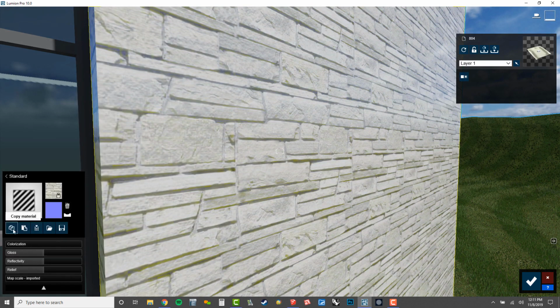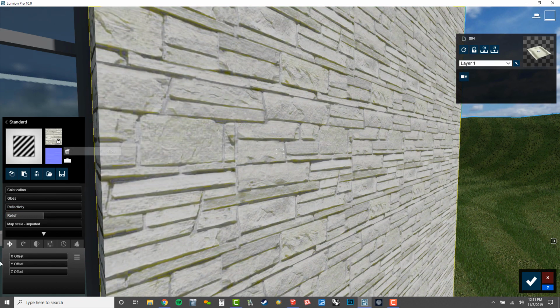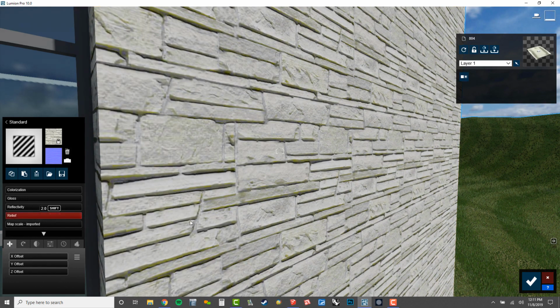And in there, I can expand some of my settings. So I definitely don't want any gloss. I don't know if that's showing up too well, but we're going to turn off our gloss and reflectivity. Our stone shouldn't have that. We can click on this button here to create a normal map from the color map. When I click that, I can now add relief. So you can see how those shadows get darker. And so that just adds a bit of punch to your rendering.